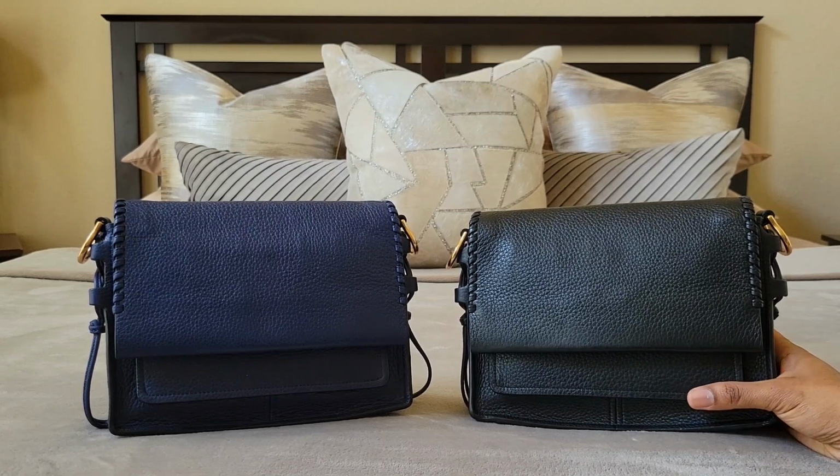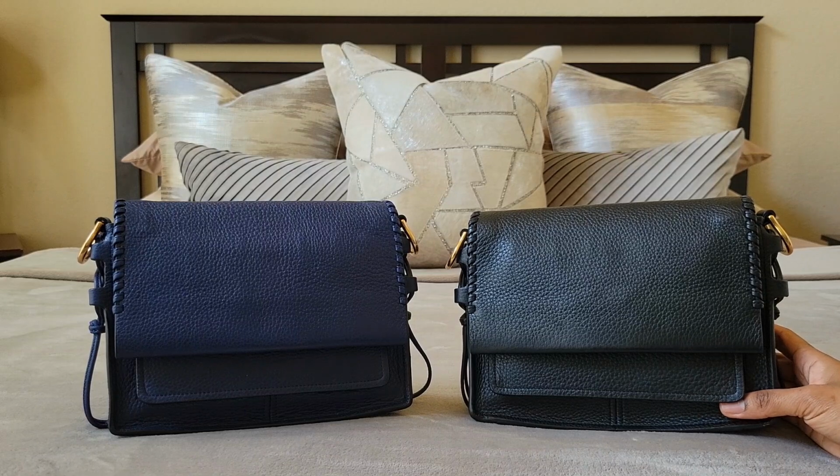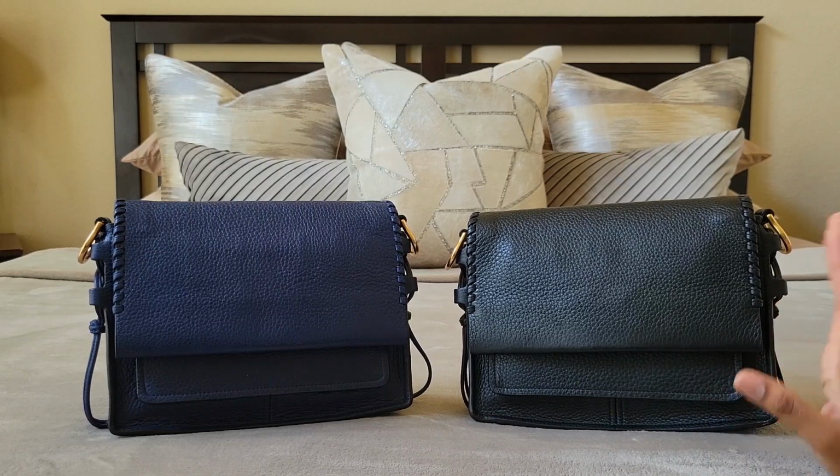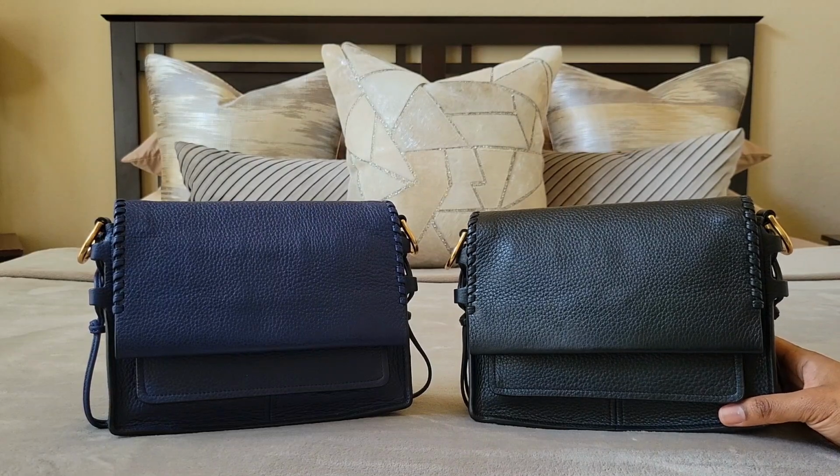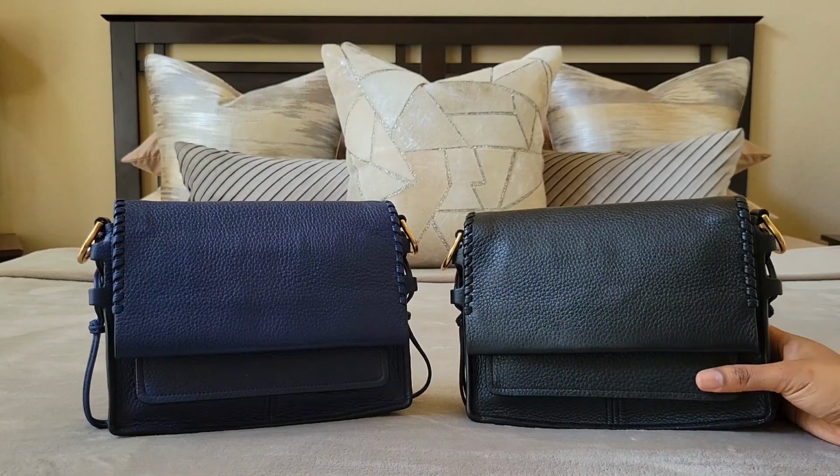Unfortunately, they don't create handbags anymore. But I purchased this a few years ago. This is one of my oldest. These are some of my oldest handbags that I have, that I've had the longest, I should say, not the oldest. Anyway, Petite Lola, beautiful bag.